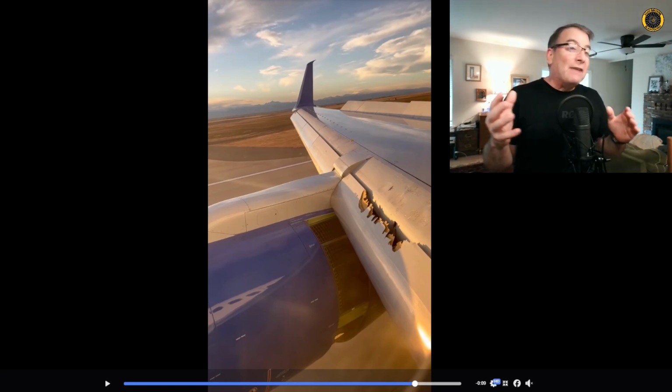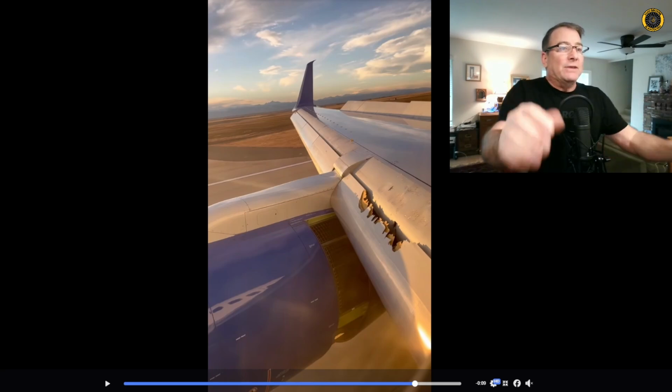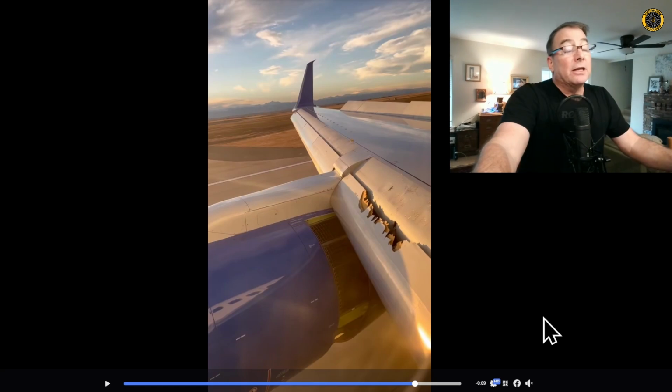About the only thing you might feel from a pilot's perspective is a slightly different rumbling or vibration of the aircraft with this amount of damage. But obviously the aircraft flew just fine. This is a 1994 model 757.